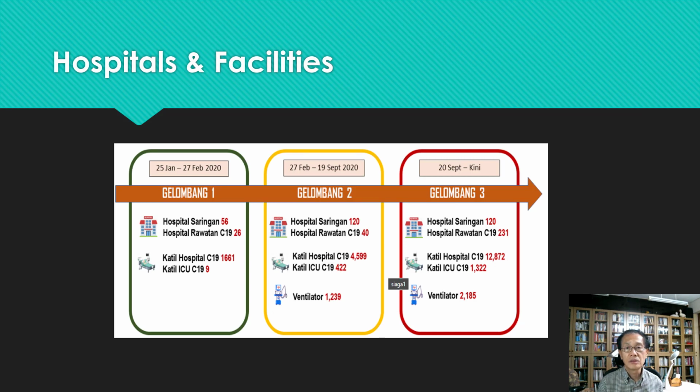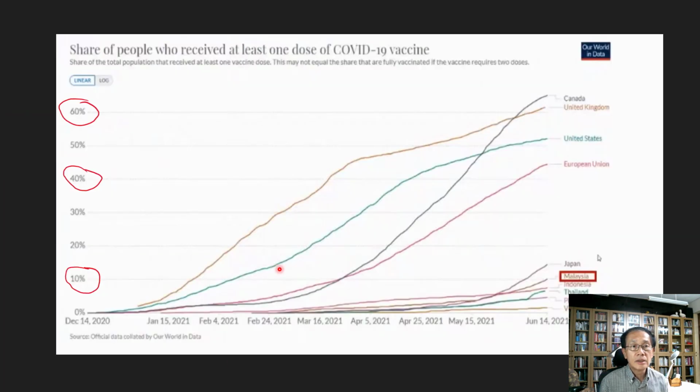Hospitals and facilities. Over the last couple of months, the country has increased the number of hospitals managing COVID cases, increased the number of ICU beds, and also increased the number of ventilators available to treat the patients. This chart shows the number of people vaccinated in different countries. In Malaysia, we have more than 10% of the population being vaccinated. This is phase 1 of the National Recovery Plan, the target for phase 2 of the National Recovery Plan, and phase 3 of the National Recovery Plan.